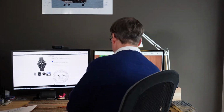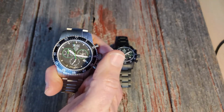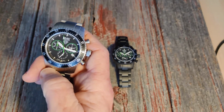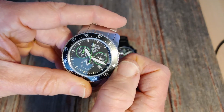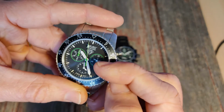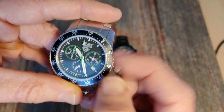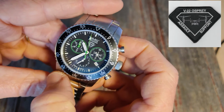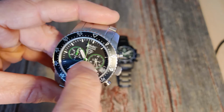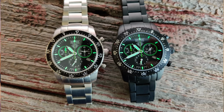So what are the features I tried to put in? The important feature in the watch is to give an idea of the aircraft that we were going to use. As you can see here, if I remove this hand, you do see the aircraft shown here in the second counter. I also have the assault support logo. A very fun thing, which you need to see on the image I'm going to show you: these green circles have a real feature to them.